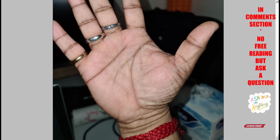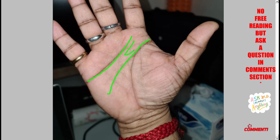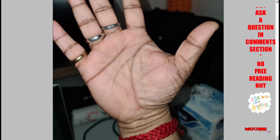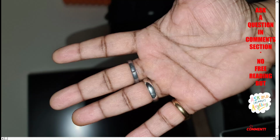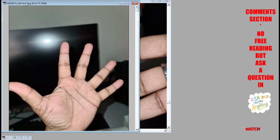The good part about the head and the heart line is that there's a reasonably strong, nice gap between them, so it brings in more predictability. Just this particular joining of the line out here might bring in misplaced affection in one area, not all the relationships, just one area. And as such, it's not going to be too much. And just take a look at the left hand for a brief while.